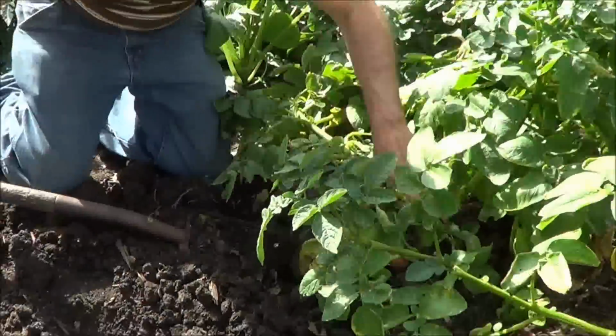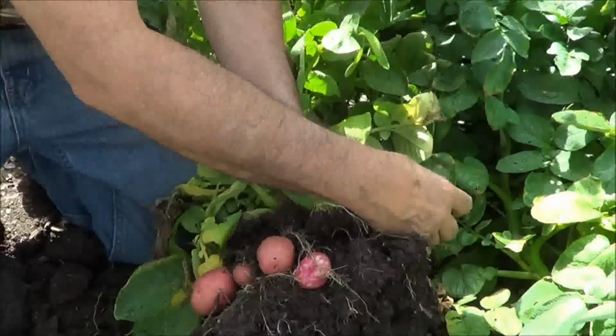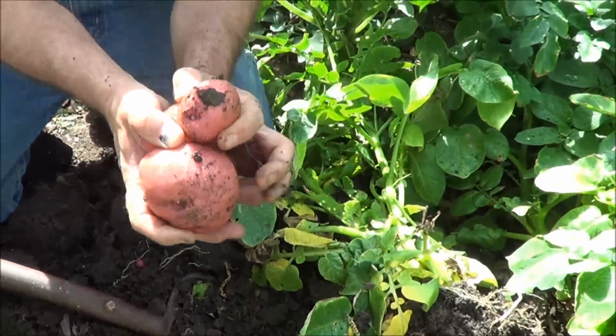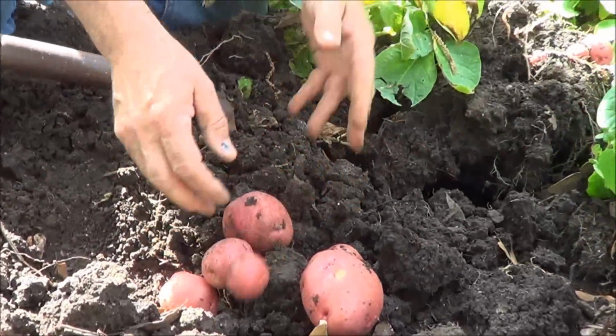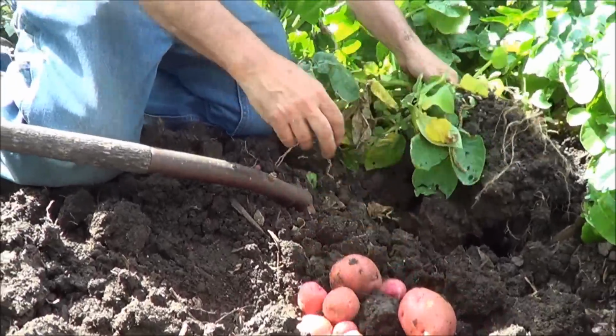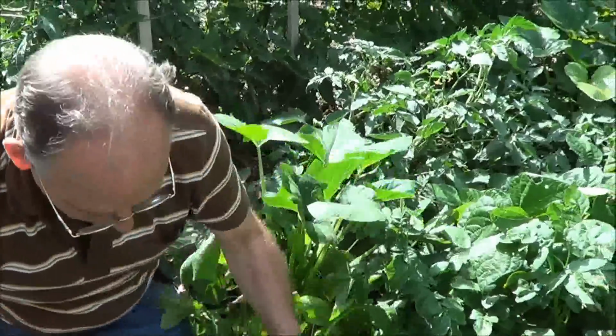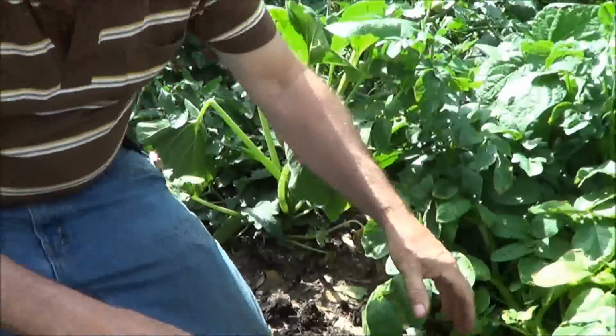Oh, we hit the jackpot. 550 potatoes right here. All good potatoes. You can make French fries out of them. They're the healthiest thing, better than McDonald's in the world. Oh, please don't put that on video because I don't want to hear from McDonald's.